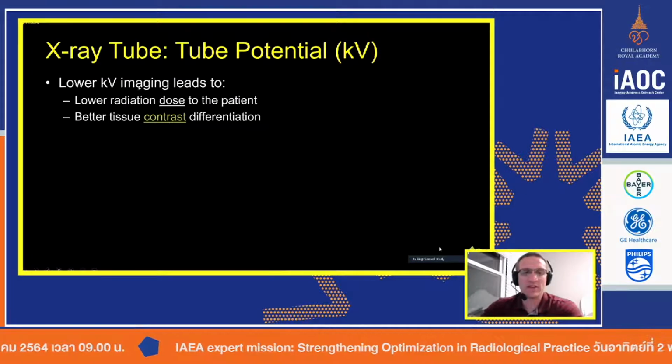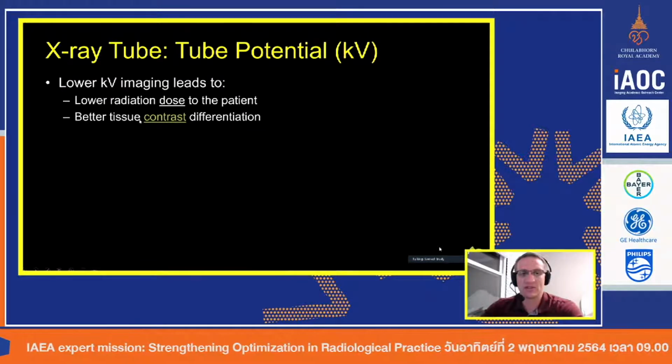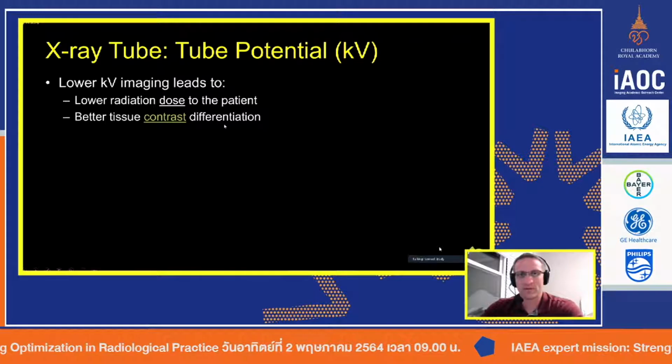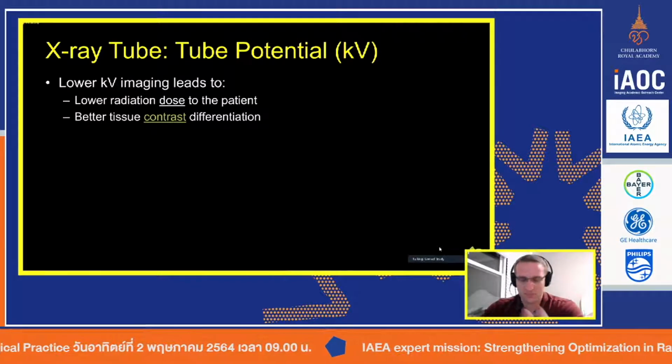So lower kV imaging leads to lower radiation dose to the patient and better tissue contrast differentiation. We talked about this quite at length for CT. So for those of you that were a part of those conversations, this is just a review.